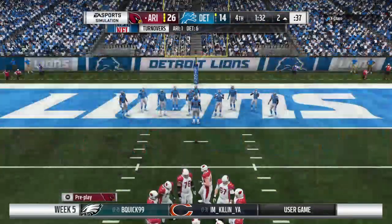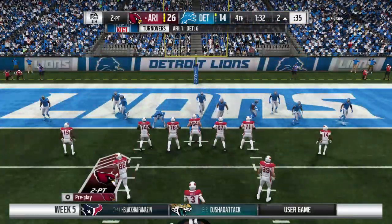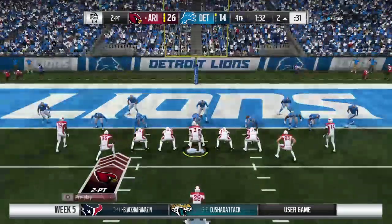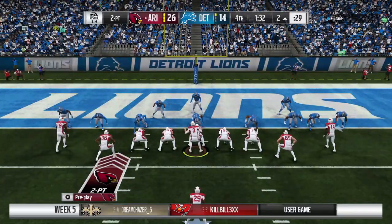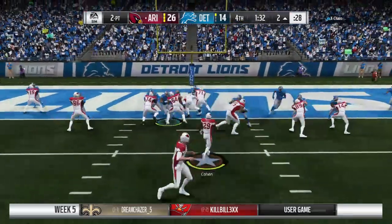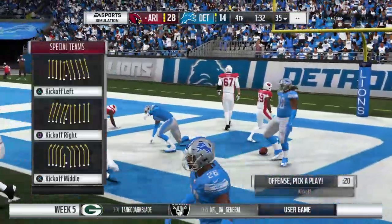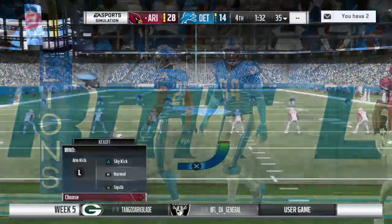I don't know who all is to blame there, but I love seeing pick sixes. Nothing like seeing someone pluck it out of the air and go the other way and see people try to change directions. Hard to do. They're going to keep it on the ground. And he will get into the end zone to extend the lead by 2 more.